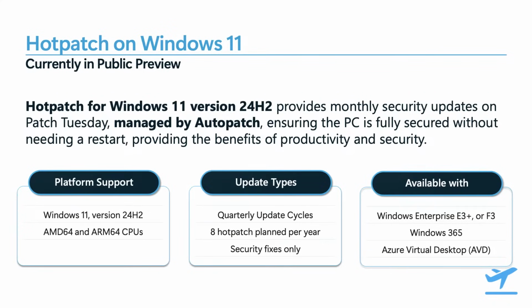So the required operating system for hot patching on Windows 11 is 24H2 or later. We support both the AMD64 and the ARM64 CPUs. The updates are quarterly update cycles, as I showed in the previous slide. We plan for 8 hot patch releases per year, and the updates contain only security fixes. To get hot patching on Windows 11 24H2, it's managed via Autopatch, which is available via the Windows Enterprise E3, E5, and F3 licenses.